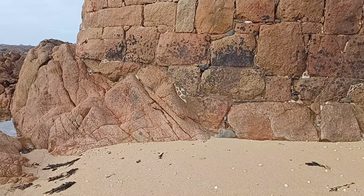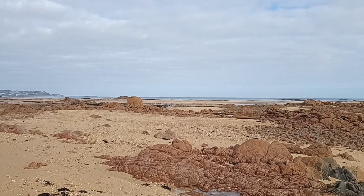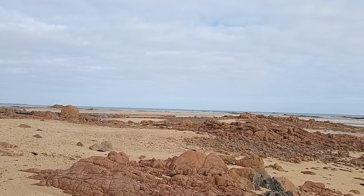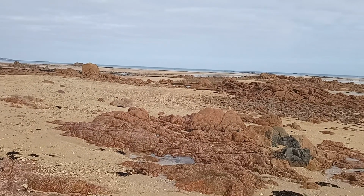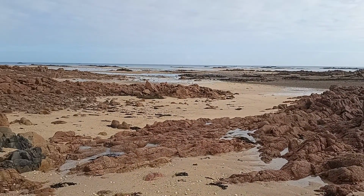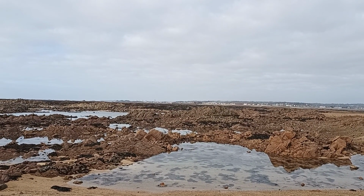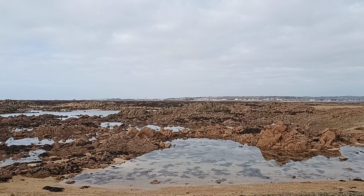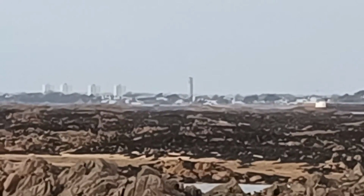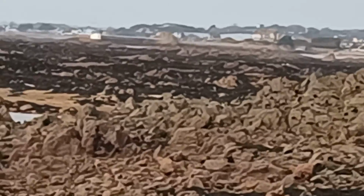Using the actual natural rock as foundation. Gorey, further rocks and things over there, and France in the distance. The rocks and this sort of low tide rocky base goes virtually all the way to France. It's not surprising they think they should own it. You can see the power station tower. Anyway, let's go up this tower.